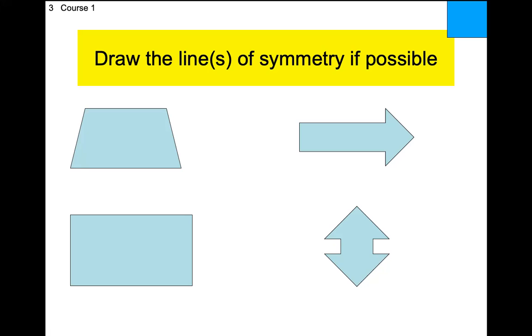All right. How about this double arrow? Vertical and horizontal. So this one has two. Yeah. What if we had an open shape? Like, not a finished shape. An open shape? Yeah. We're going to do that next. We'll do it next. Okay.